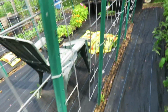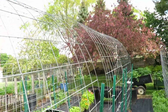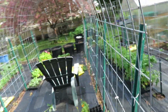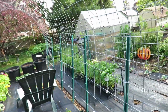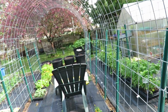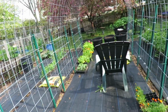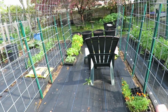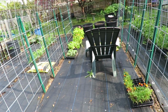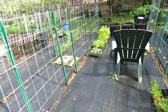Now this year I am planting my tomatoes on my arched trellis. It'll give me a lot of height for my tomatoes, and I should be able to fit 14 tomato plants in here along the sides, and then we'll see where I can stick them in other places.